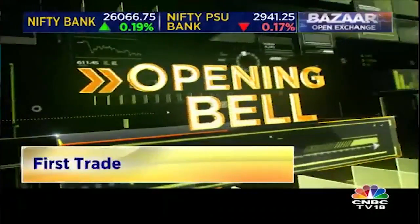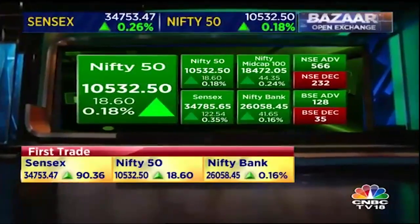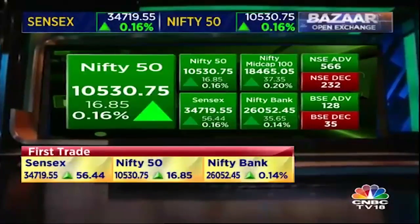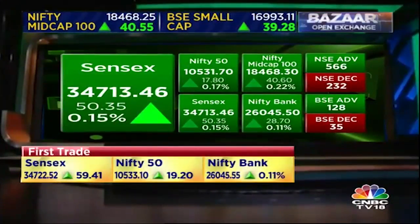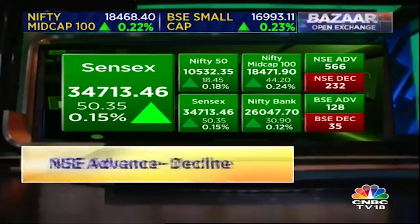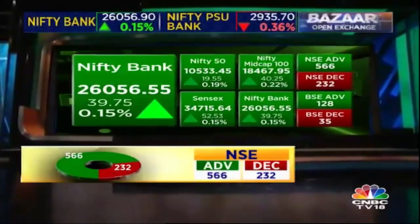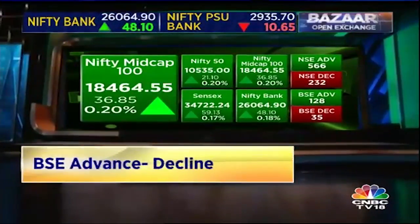Oil marketing stocks. The first trade is about 0.15 higher, almost like the pre-market. So 10,530 and the Sensex is up 56. Again, very modest green tick. As well on the Bank Nifty, they're all shoulder to shoulder, just up about 0.12, 0.15. The mid caps are a shade better, and that makes the advance-declines look very good at the first tick only. At the first tick only.